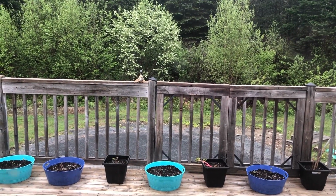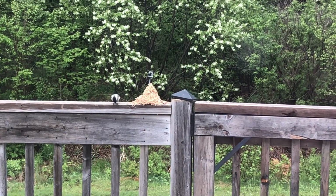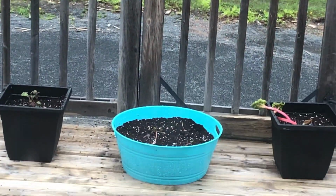Church is done, so gonna go outside for another hour. Look, a little bird. It's so fun watching them come and eat. Sometimes there's blue jays. There's another one down here.